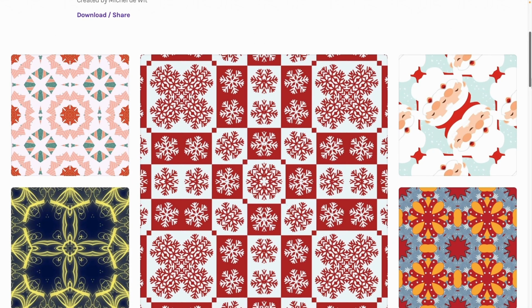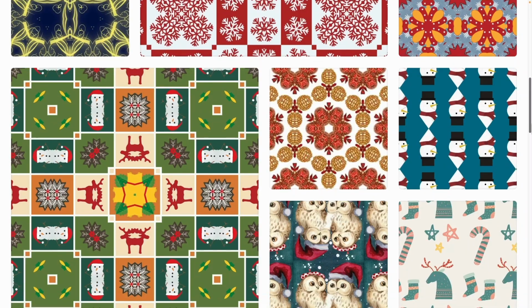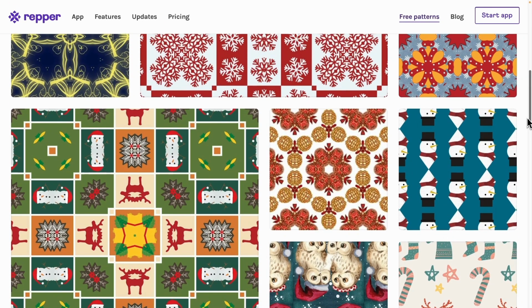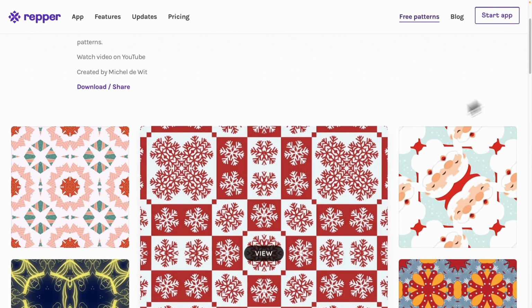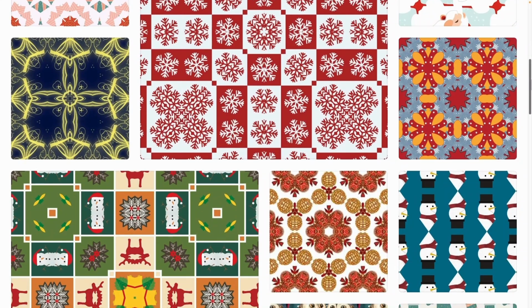Okay, pretty colorful. So in general, as I expected, things look pretty cool. I like all of the patterns individually, but when looking at them together, it's a bit messy. There's a lot of different colors, although they do all have a really nice Christmassy vibe. That's what I like about it.